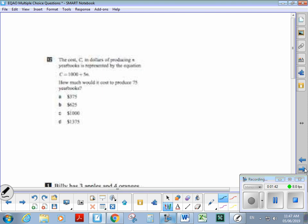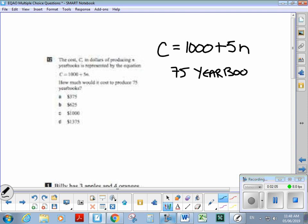All right, so I'll help you out here so you can see it a little clearer. The cost in dollars of getting yearbooks is given by this equation: C equals 1,000 plus 5N. How much would it cost to produce 75 yearbooks? So 75 yearbooks. You don't even need the answers. I know you can hardly read them. Figure that out. How much is it to buy 75 yearbooks? So pause the video.